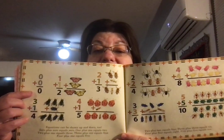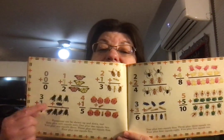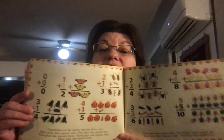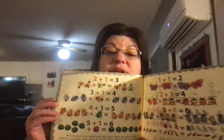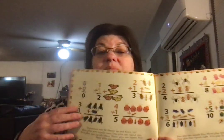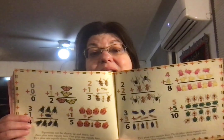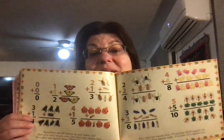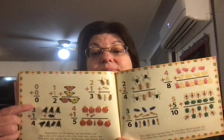Zero plus zero still makes zero. One plus one is two. Two plus one is three. Three plus one is four. So I did math with them next to each other. And I can put the numbers on top of each other, and I still get the same answer. It doesn't matter where they go, sideways or up and down. I still get the same answer.